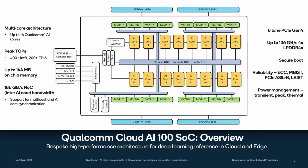It has a high-speed NOC that can support over 186 gigabytes per second for intercore communication. The high-speed NOC has support for multicast and intercore synchronization. In terms of the interface to the host, it's via an 8-lane PCIe Gen 4. We provide over 136 gigabytes per second of LPDDR4X. It has capabilities for secure boot and RAS. And it comes with a fairly sophisticated power management solution that is able to limit the power consumption at multiple levels of hierarchy, from the AI core itself to the SoC to the board level.